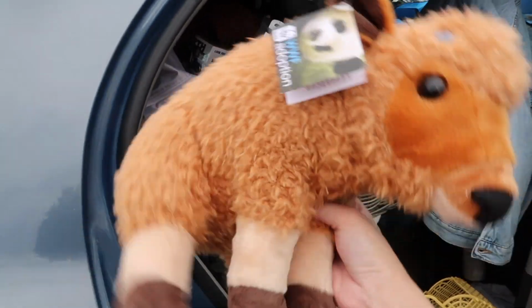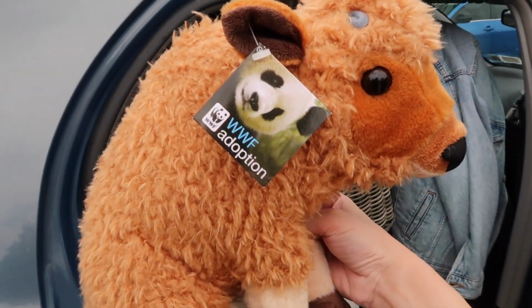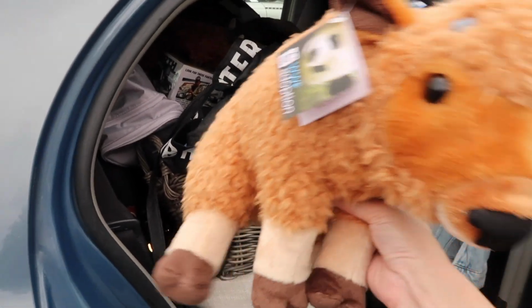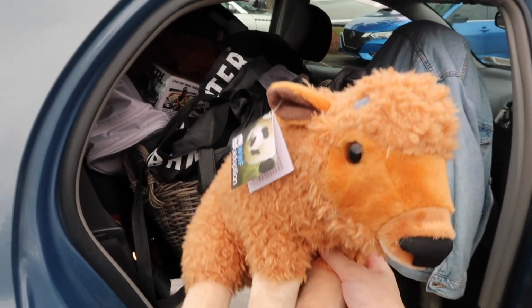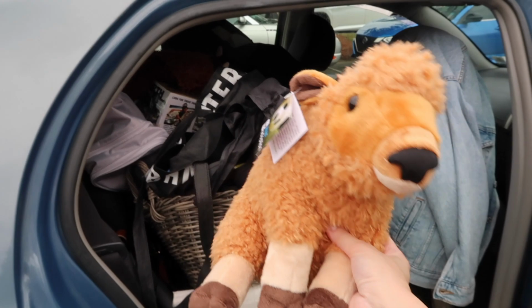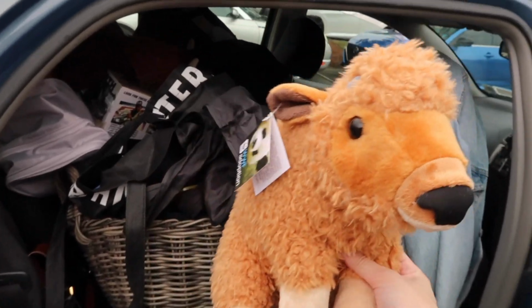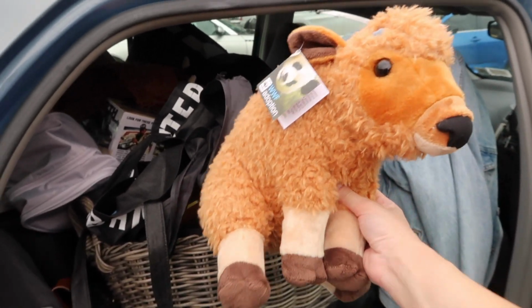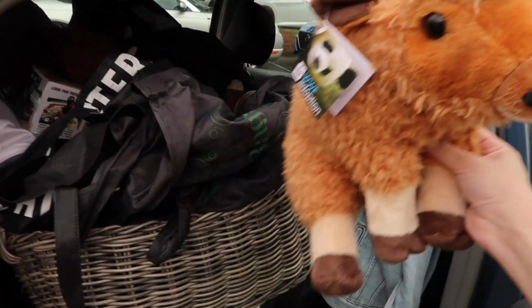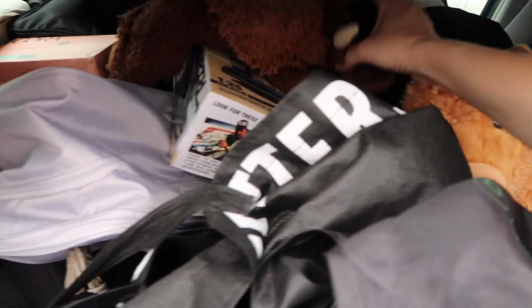This is my new little baby bison from the WWF adoption. Basically you pay to virtually adopt a baby bison. So technically I've adopted an actual real bison, like the money went to help a real bison. And one of the gifts they give you is this little stuffed animal. Look how cute. I've already told Biscuit that he's a big brother now, right?